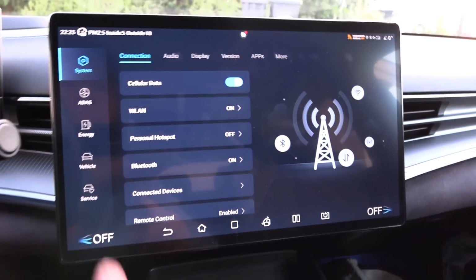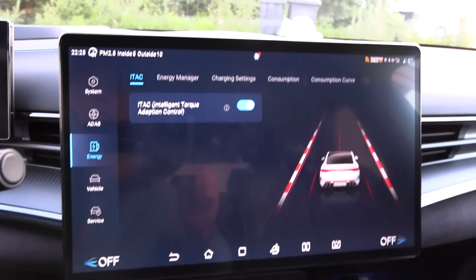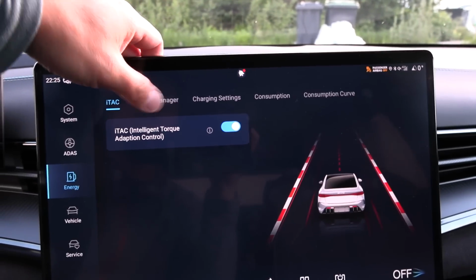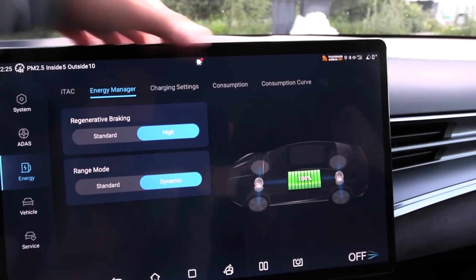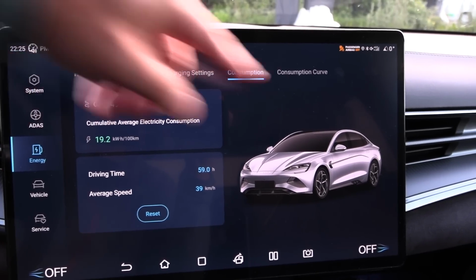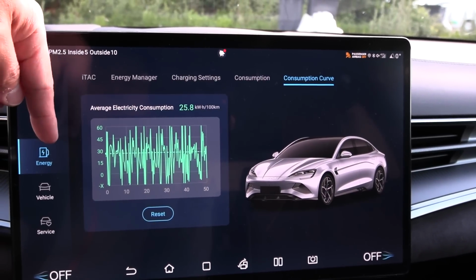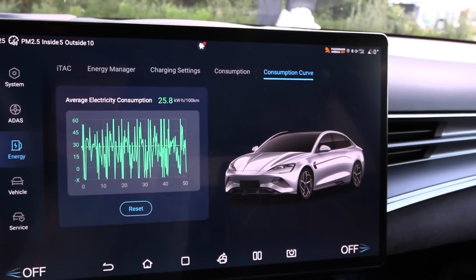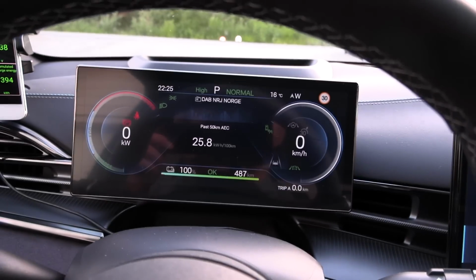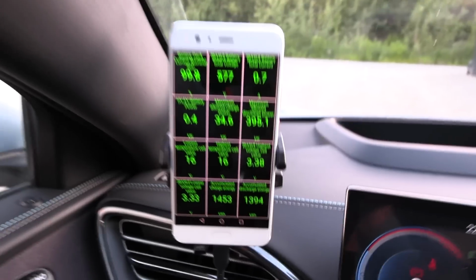okay, wait, no, they renamed it to energy. Wow, what happened to new energy? But consumption here doesn't show you a trip meter like most other cars, and this consumption only shows you for the past 50 kilometers. So, you know, freaking Chinese cars, yes, but at least I'm half Chinese, so I have ways to figure out how high the consumption is.